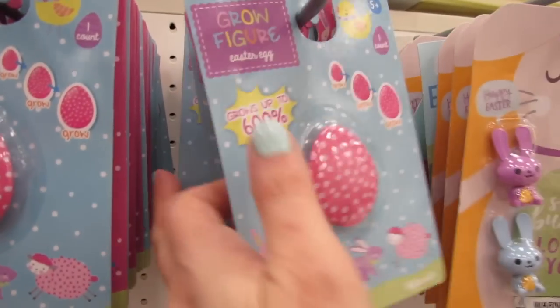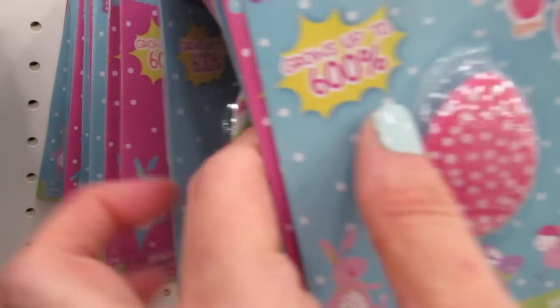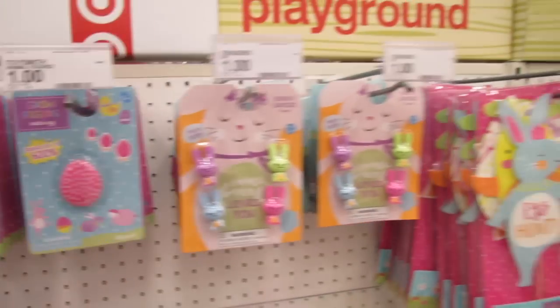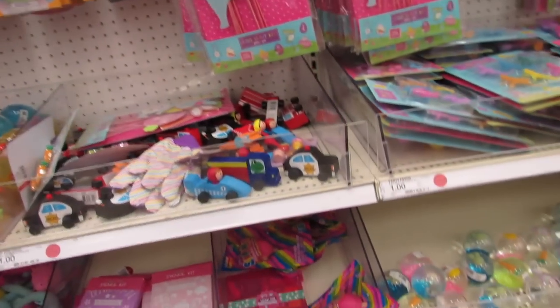And I think we have some chickies. Looks like here at this store, most of them are just eggs. We have some different colored eggs. Oh, we have a bunny. And these are kind of cool because they look kind of flat. But we have some really cute Easter items here. They even have some squishies down here.